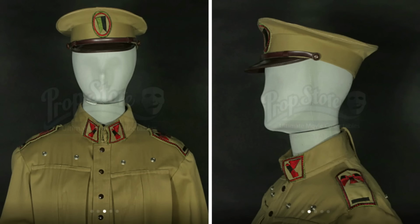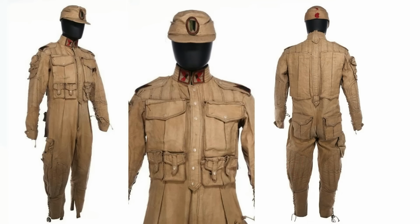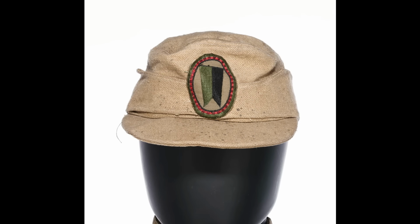Adding to the variety, there's a unique take on the desert outfit with the Atreides trooper uniform. This ensemble consists of a tan canvas jumpsuit featuring multiple pockets, quilted knee and elbow pads, and lace cording up the ankles and wrists, all topped off with a matching cap. This item made its way to auction in 2023.